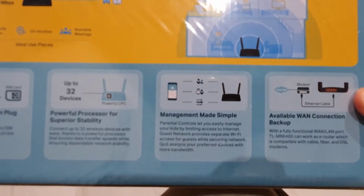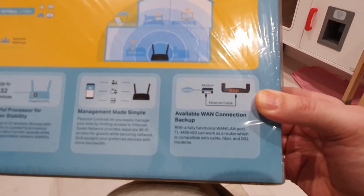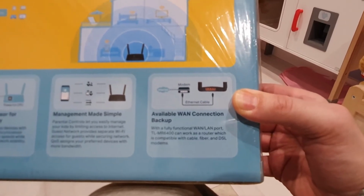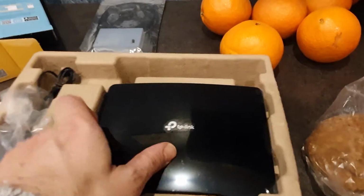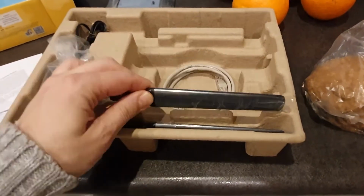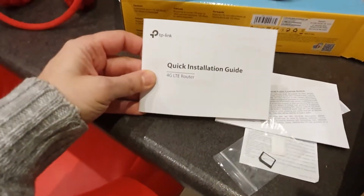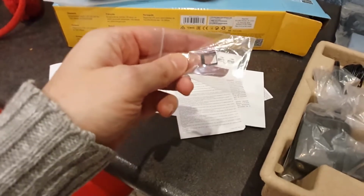It has a simple management system, and also you can plug an Ethernet cable to it and connect it directly to your computer. So now I got the router out of the box, and this is what you get in the box. You get the router itself, you get an Ethernet cable, you get 2 antennas, you get a power brick, and you get a quick installation guide along with some other documents, and oh yeah, a SIM card adapter.